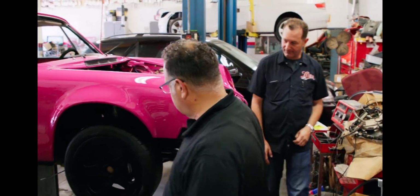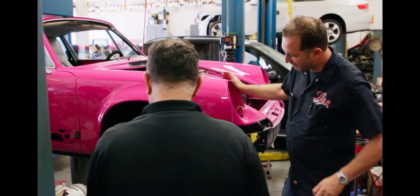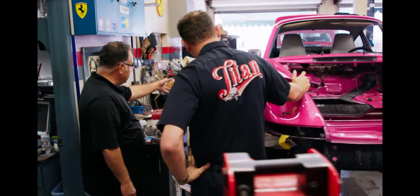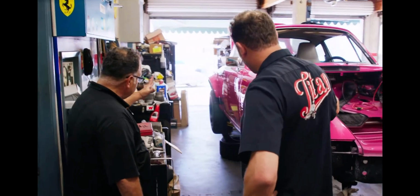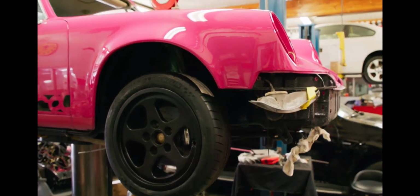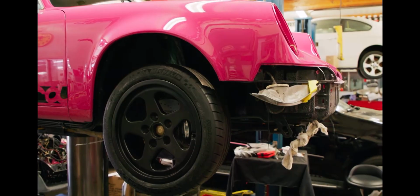Look at that, Ralph. We're lucky. Those wheels look beautiful on there. Yeah, I'm glad those wheels worked out. Those are weird-looking flares, but once the car's down, we might have to put some spacers back there. But it looks good. Yeah. It looks really good.